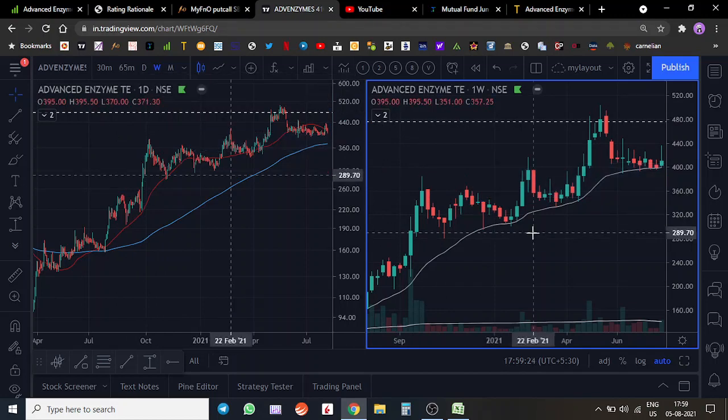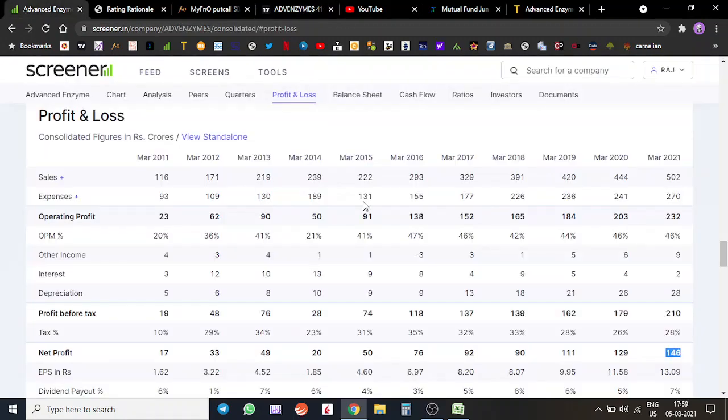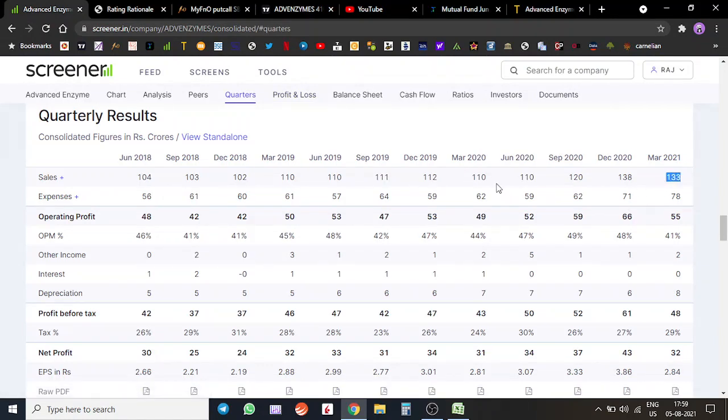What sort of upside am I expecting in this stock? I'm expecting at least 60-80% upside. As far as the numbers go, if we look at the quarter numbers, in March the sales were at a higher clip, but because there was a drop in the margin, the profits were not that high, right? So we will have to wait and watch what the June numbers are like.